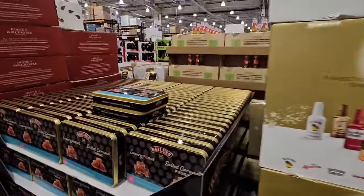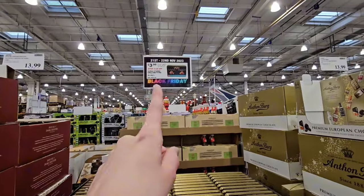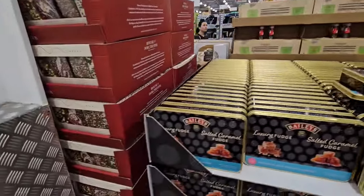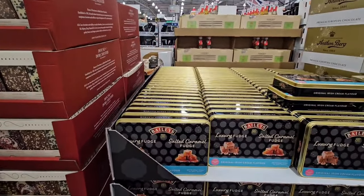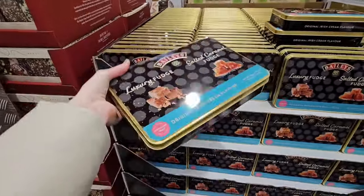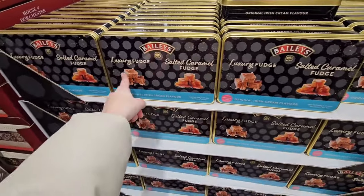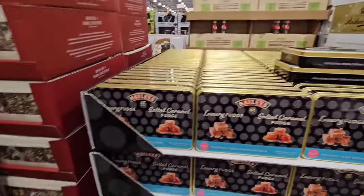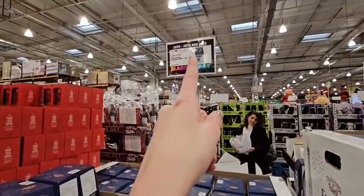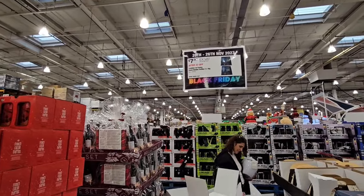That is looking at the Baileys fudge. With Black Friday sale, it's only $3.99, £4.78 with tax, for these Black Friday sale Baileys chocolate. But we don't really like fudge and stuff. We don't like those. French truffles. Black Friday sale, £3 off. So extra what? £9.58.